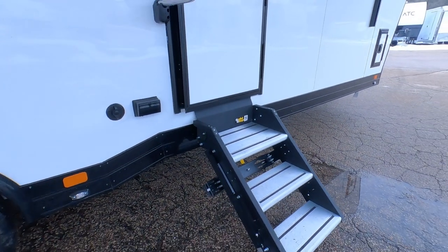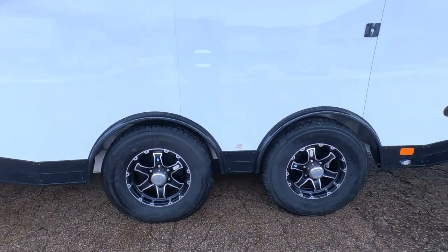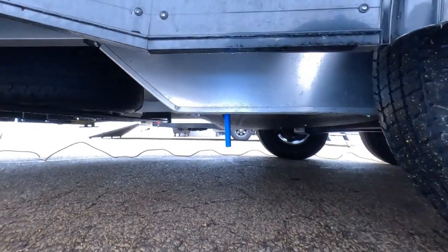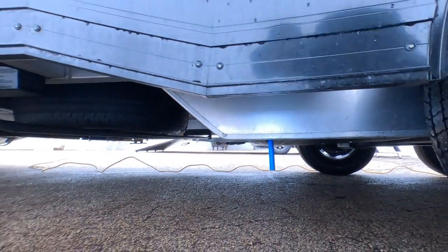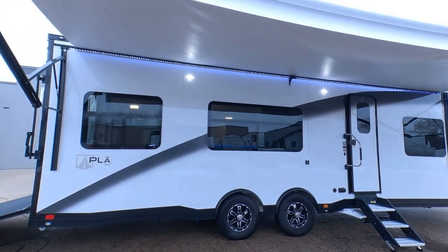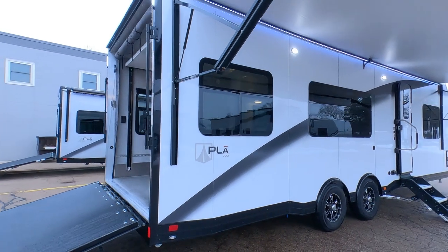This is a solid step system, all aluminum. And then this is a dual axle toy hauler. And the frame under here, let me see if I can get you a peek. That frame is all aluminum. So really that's ATC's claim to fame, and their wheelhouse is all aluminum. I love the graphics on here. The Arctic white color with the black looks awesome. Again, I said this is the PLA 700 series, 2816.